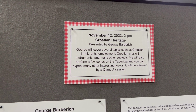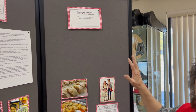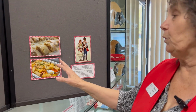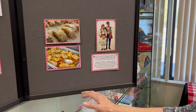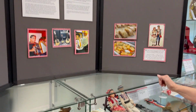I don't have the names yet up here. I do have the people, they will be coming. They're going to give us a program on customs and cuisine. Everyone always loves the food programs. That's right. And there's apple strudel and cabbage rolls. Those are 2 really traditional Croatian foods. We won't be making cabbage rolls that day, but I'm sure I'll be talking about them, and we might have some apple strudel on hand.